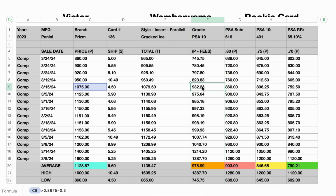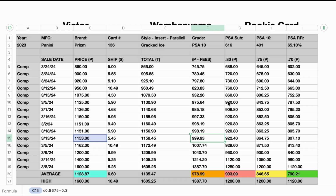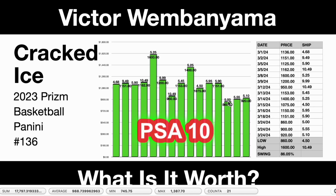I cannot speak today. 932 gets you into the bottom third of this, but it also falls between that 80 and the fair market value. Selling in the top third right now, 1, 2, 3, 4, 5, 999.93. So you could pull a $50 to $60 profit on that if you were able to get in at those numbers. But again, let's actually go back to sorting this the right way.